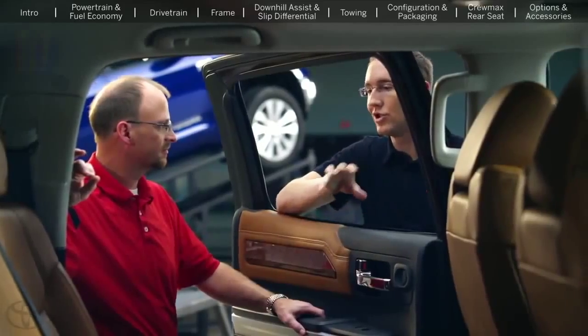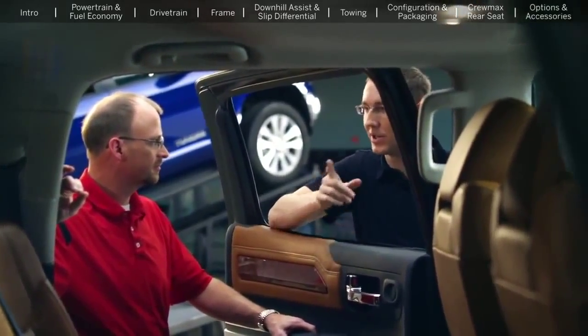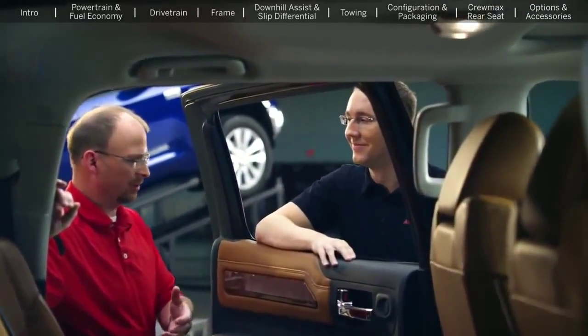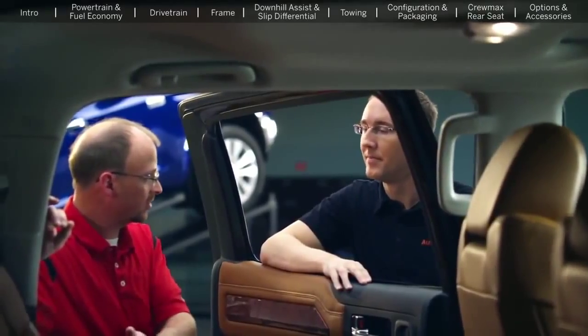And so listening to the voice of the customer was really one of our themes for this whole redesign of the truck. So one forum member asked, why did you change the back seats in the CrewMax, and why did you get rid of the rear roll-down window? Well, actually, we didn't get rid of the roll-down window. The window still comes down on CrewMax.